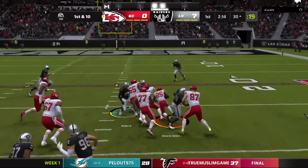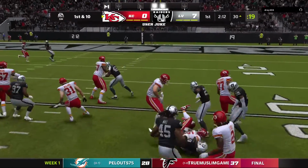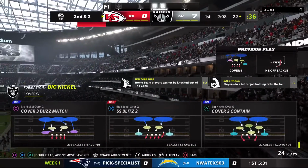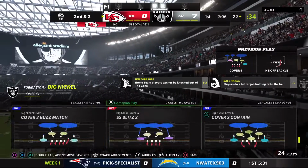1st and 10, it's Edwards-Helaire with it. Oh, look at the juke. This will be stopped about 2 yards shy of the marker. 8-yard gain, 2nd and 2. A nice run here early on.